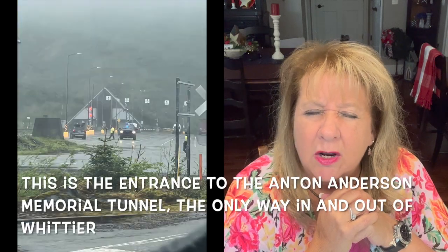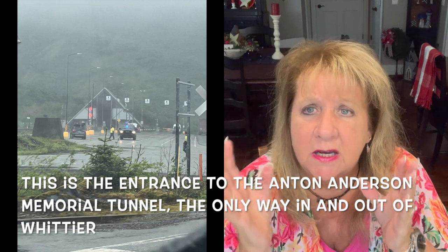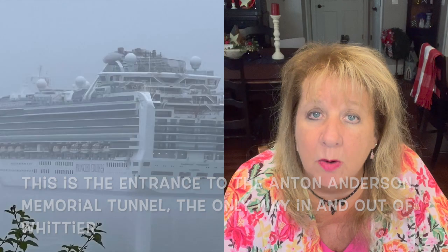They do have one hotel there in Whittier, the Inn in Whittier or something like that, but it's closed down right now for renovations, I believe because there was a flood or something. So we weren't able to go in there, but we saw it from a little bit of a distance. Trust me, we weren't that far away.